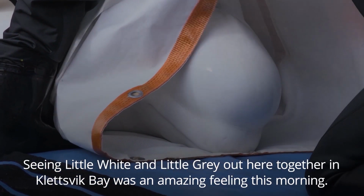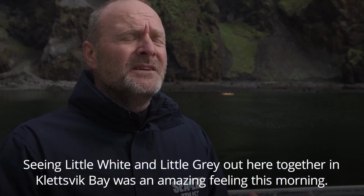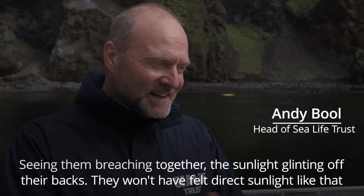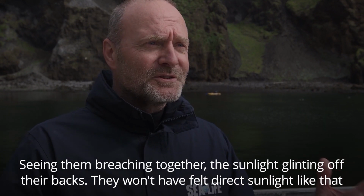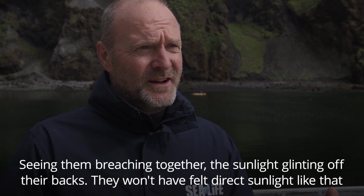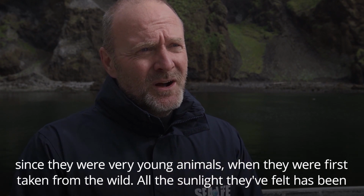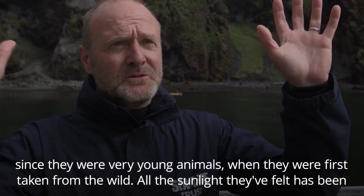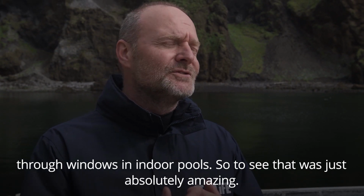Seeing Little White and Little Gray out here together in Klettsvik Bay was an amazing feeling this morning. Seeing them breaching together, the sunlight glinting off their backs, they won't have felt direct sunlight like that since they were very young animals when they were first taken from the wild. All the sunlight they've felt has been through windows in indoor pools. So to see that was just absolutely amazing.